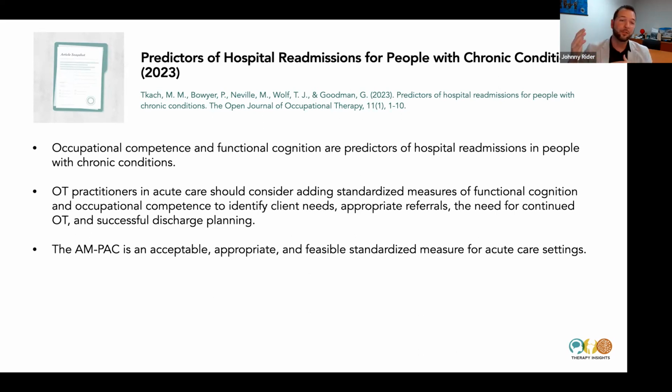And they found that greater levels of occupational competence decrease the likelihood of hospital readmissions, and greater impairments in functional cognition, so lower functional cognition, increase the likelihood of readmission. And who's the only profession that really talks a lot about functional cognition? I know SLPs address cognition as well, but I feel like we coined that term, and we should all be addressing that in tandem with our colleagues, right? This tells us that we should be addressing that in the hospital setting, which sometimes we push to outpatient, but we shouldn't, right?